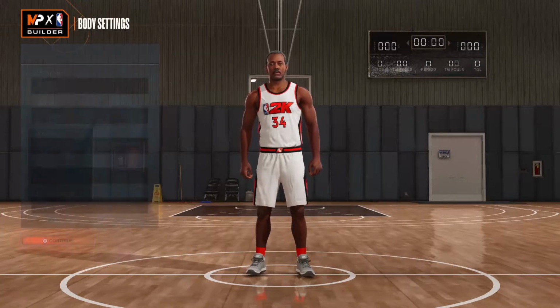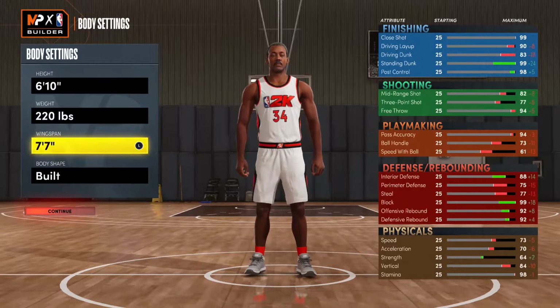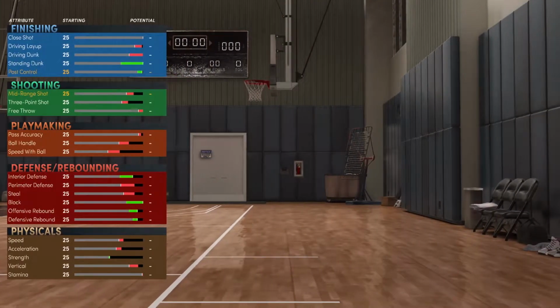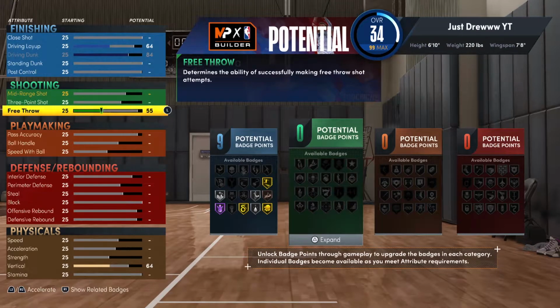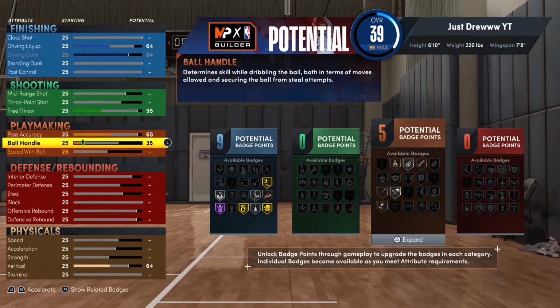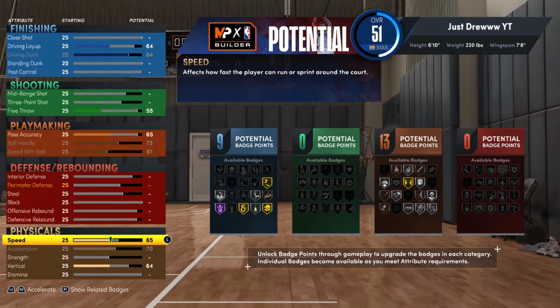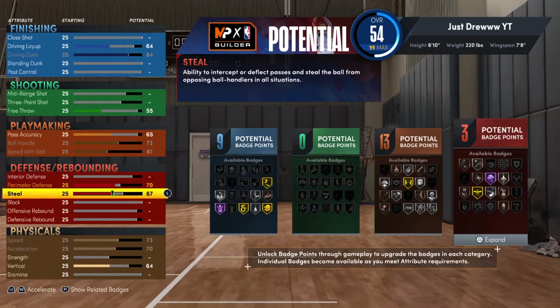So what I did was, I made him a small forward, and obviously I boosted his height up to 6'10", made him 220 pounds, and maxed out his wingspan. At 6'10", you get the big man contact dunks and elite big man contact dunks. So with this build, you can get elite big man contact dunks and the pro contact dunks for regular contact dunks because you have an 84 driving dunk. I want you to keep that in mind. You'll be able to have all of the contact dunk packages, other than the elite ones for guards and small forwards, the regular non-big man packages.